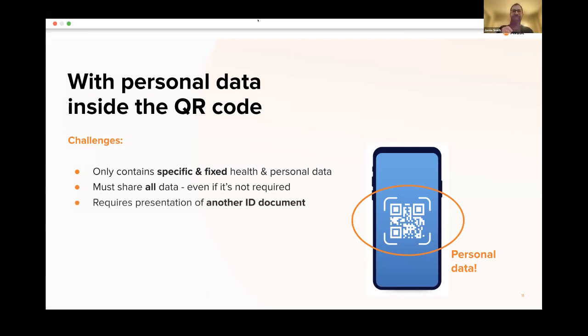It requires me carrying an additional document. And of course, to make it traceable, these QR codes had unique identifiers within them to say, oh, we know this one came from this lab for Jamie. But if it's unique, it's globally traceable, which means everywhere I share it, I leave a digital footprint.